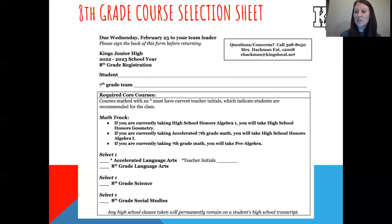Here is what the course selection sheets look like. They are green this year, and this is the top. Here you'll see where it says the math track. So once again, it explains what class you'll be taking in 8th grade based on what you took in 7th grade. In language arts, it has a teacher initial next to the accelerated class. If you are taking that accelerated language arts class, you do need to obtain your current language arts teacher signature. And then you have to take science and you have to take social studies.